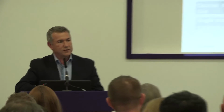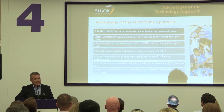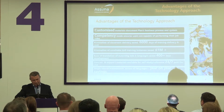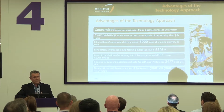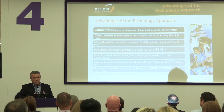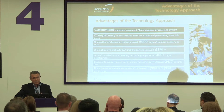We worked with Plan. We finished the project last year. They reckon that they saved over £1 million just in the replacement of the training client on its own. The e-learning element to it, they reckon that they saved 6,000 man days in content. And they reckon that they saved at least 400 days in the translation of the content into the 3 different languages. But the biggest advantage to them, all of the savings are there, but the biggest advantage was the speed to competency.